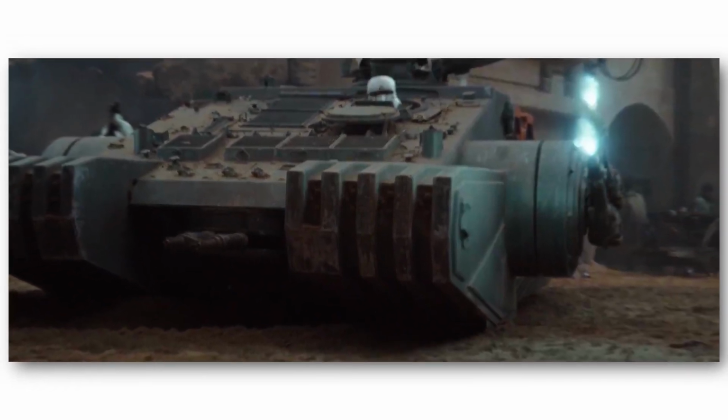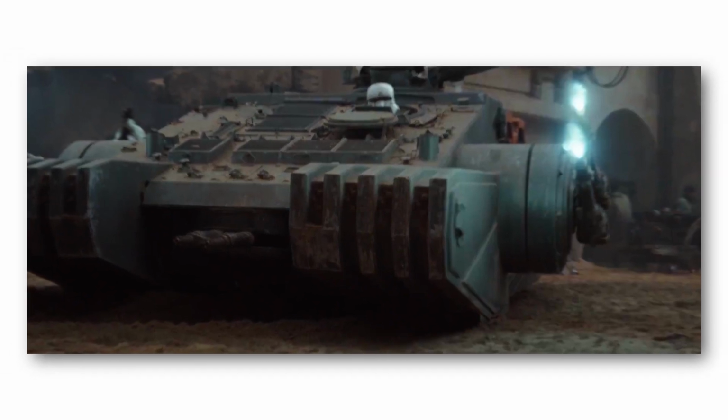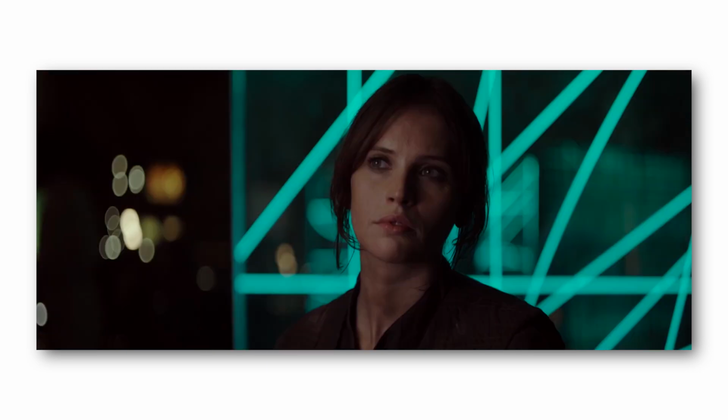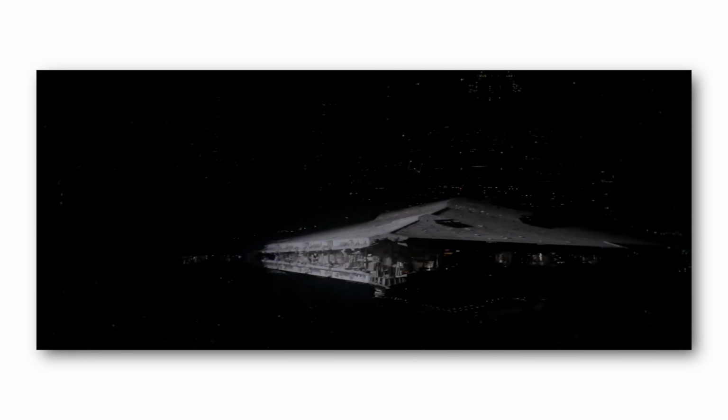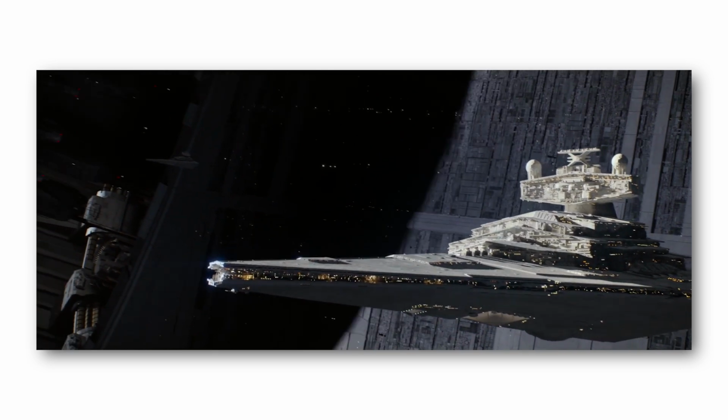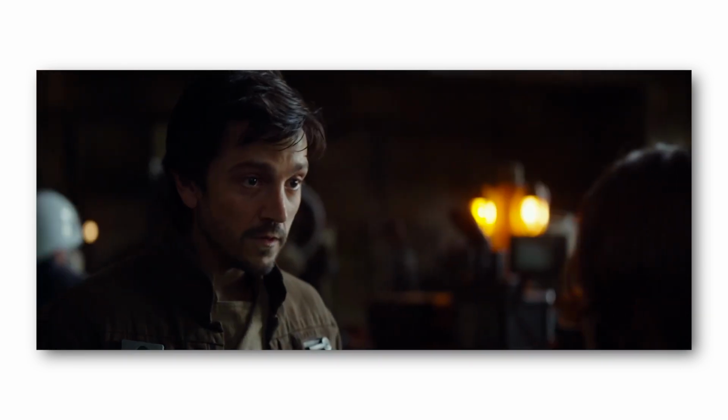And apologies if I say a character's name wrong, I'm not really going to bother to learn how to say it until of course I see the movie. Alright, and I'm moving up the sets just by size. So the next biggest one is the AT-ST Walker, coming in at 449 pieces. It's going to sell for $40, and it comes with the AT-ST Driver, a Rebel Trooper, and Baze Malbus.